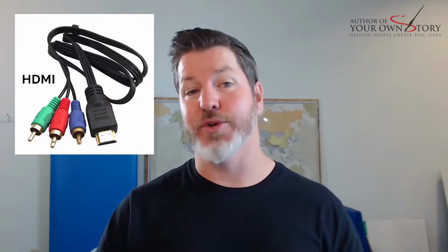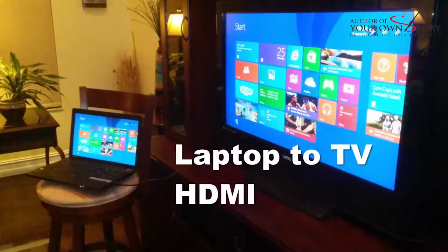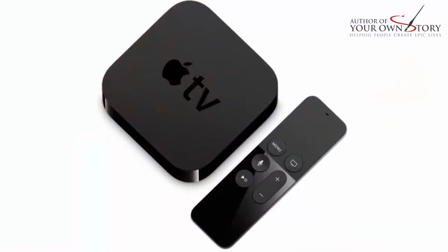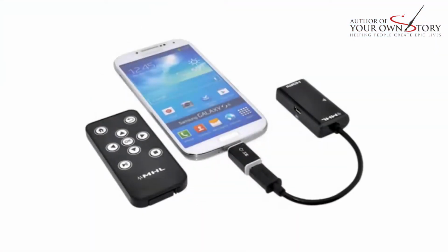Something else you could do is get an HDMI cord. So an HDMI cord, connect it to your laptop or your computer, and plug that into your TV set or your sound system, depending on what you're doing. And there's Apple TV, of course, and Samsung's got some smart TVs you can do.